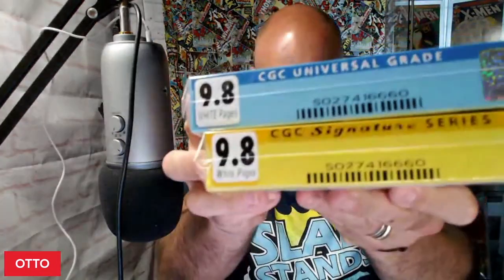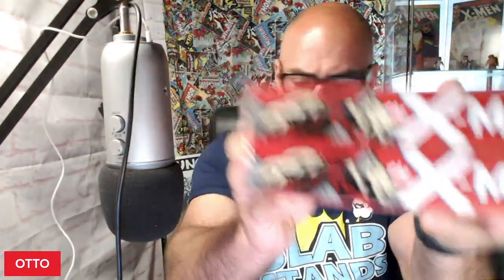Slab stands. Great t-shirt, great logo, everything about it. Omega Red. Oh, my God. Yellow labels, blue labels, 9.8s. Juggernaut. Just fantastic. Nate, you crushed it. Slab stands, you rock. I am out.